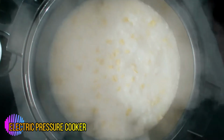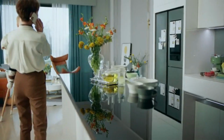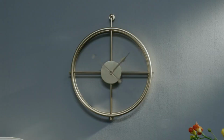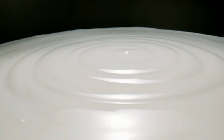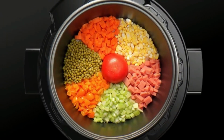Pressure cook, slow cook, rice cooker, yogurt maker, steamer, sauté pan, and food warmer. Quick one-touch cooking. 13 customizable smart programs for pressure cooking ribs, soups, beans, rice, poultry, yogurt, desserts, and more. Cook fast or slow. Pressure cook delicious one-pot meals up to 70% faster than traditional cooking methods, or slow cook your favorite traditional recipes, just like grandma used to make.